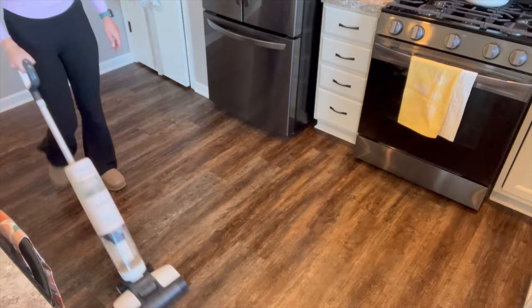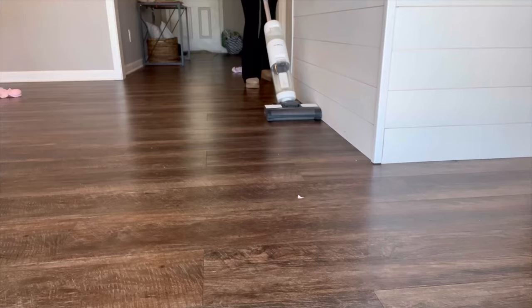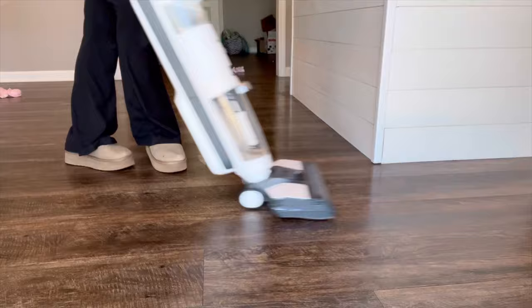And last on this day was mopping because I wanted to just make sure the floors were nice and clean after wiping down all of the cabinets and the countertops and the appliances, all the crumbs.